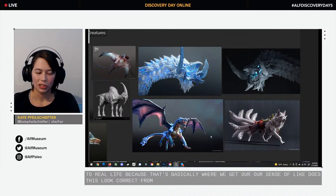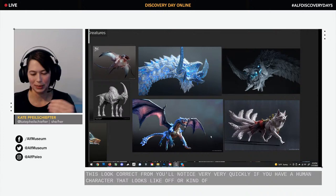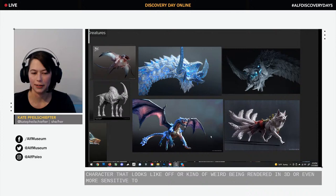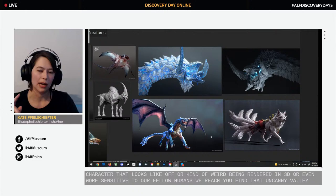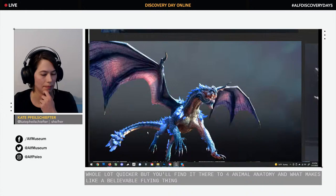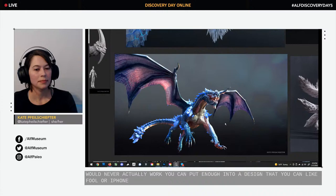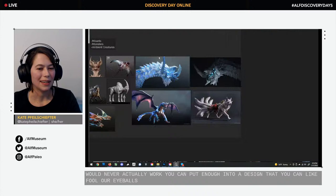You'll notice very quickly if you have a human character that looks off or kind of weird being rendered in 3D, because we're even more sensitive to our fellow humans. We find that uncanny valley a whole lot quicker. But you'll find it there too for animal anatomy, and what makes a believable flying thing to our eyes, even if physics says it would never actually work. You can put enough into a design that it can fool our eyeballs, because our eyes don't know physics. Our eyes just know what feels right to them.